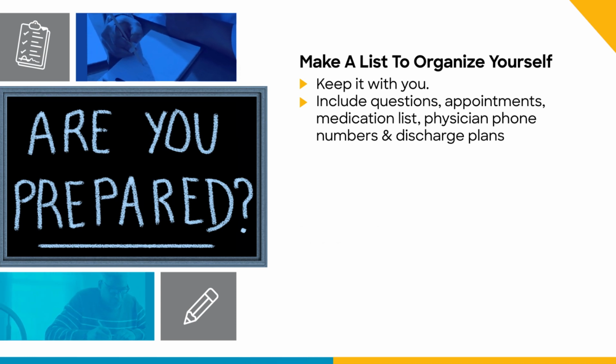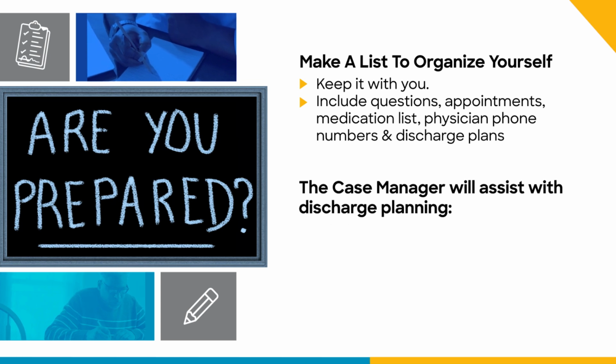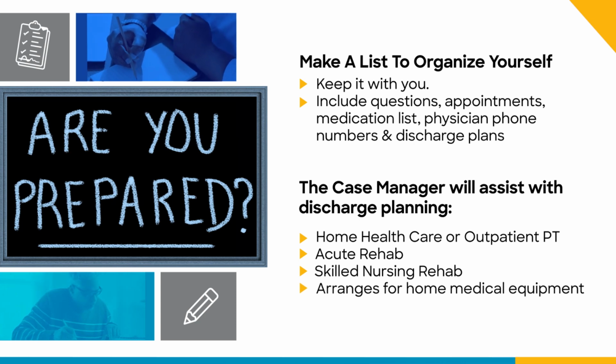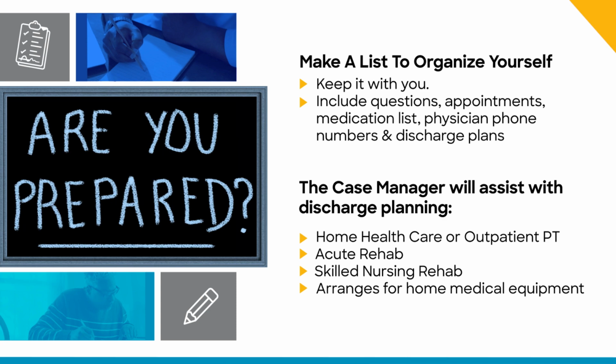We also have on-site case management that will assist with discharge planning. You may need home health care or outpatient physical therapy, or acute rehab or skilled nursing rehab. Case management can also help arrange for home medical equipment, but you'll learn more about that from physical therapy.